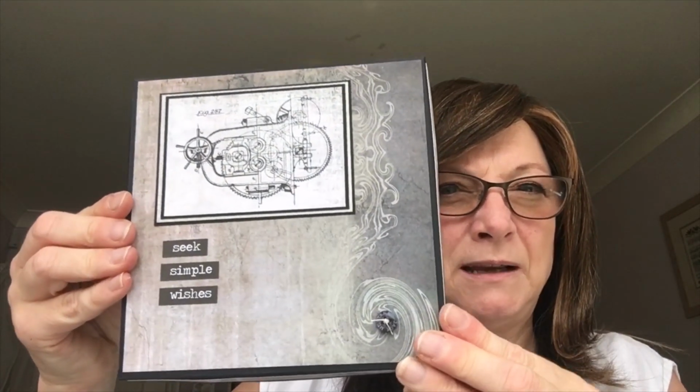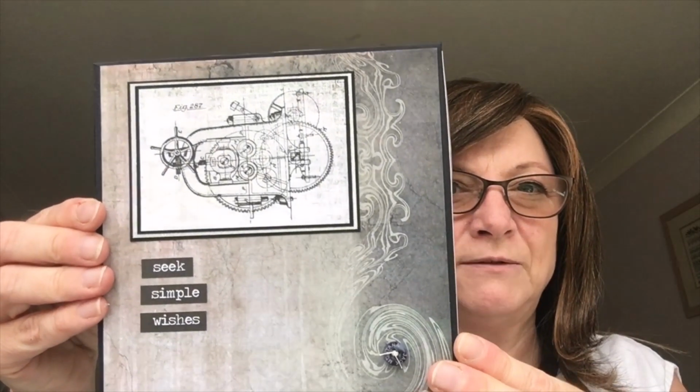Tina said she wanted something grungy, so I hope that's grungy for her, and it's filled with paper. So that is another favourite crafting product. And I'm just really loving my distress inks as well.